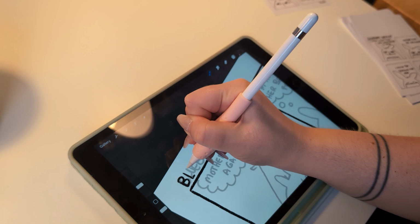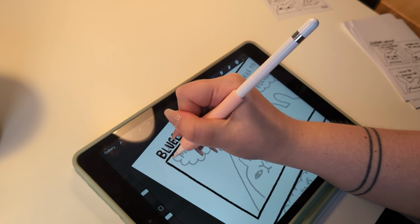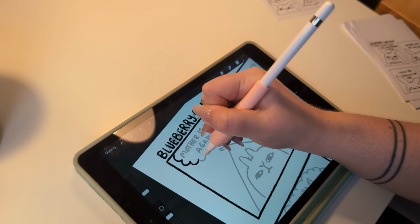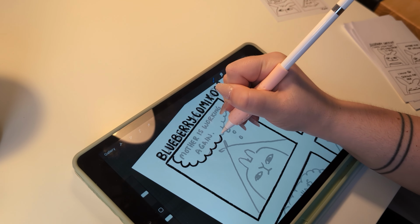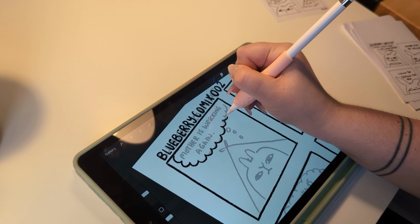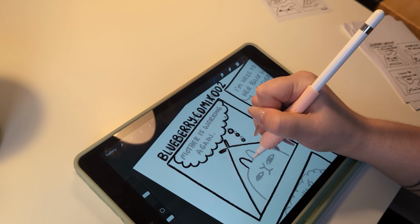So my process is I'm drawing these on paper. I think I'm funnier when I do things on paper. I don't know if that's true, but I think my work is more funny visually. And then I just took a photo of it on my iPad and put it in Procreate to do the proper inking so I can clean up my messy little sketches.